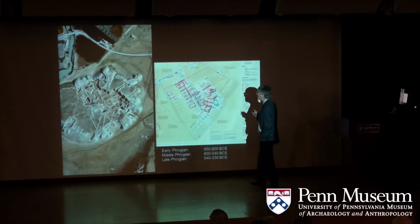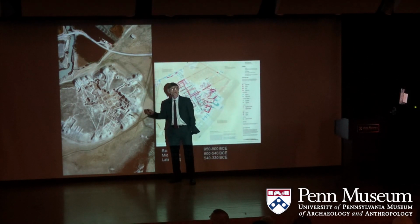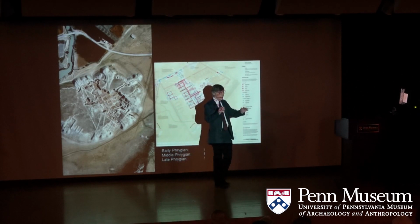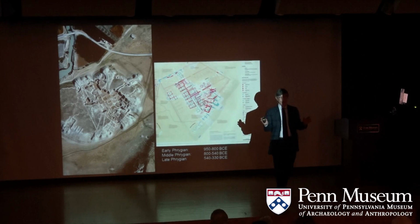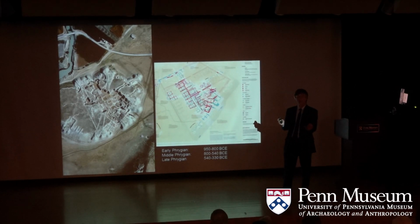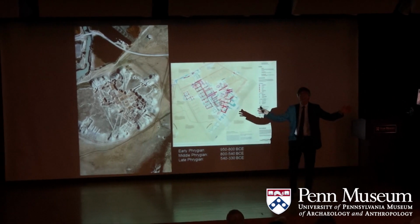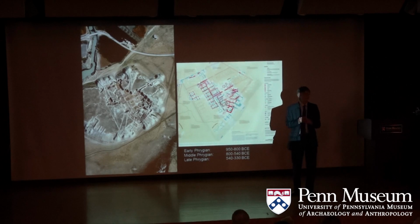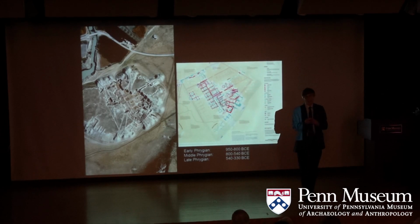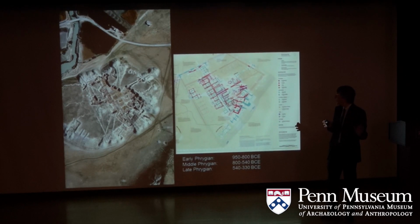The site of Gordion is many things. It's a citadel mound measuring about 200 by 300 meters. It is also two residential districts that surround the citadel mound. So one residential district called the Lower Town, another one called the Outer Town. The entire area encompasses about 100 hectares, which would be about 250 acres. And I will have occasion to say something about each of these areas tonight.